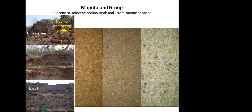If you look at the Neogene, you have the Uloa Formation, which is mainly beach deposits, but also these shallow subtidal channel deposits, and then overlain by Aeolian deposits, which were probably calcarenites in their day, the Umkhwelane Formation, but late Neogene weathering has changed that. It's dissolved the carbonate throughout most of the succession, and across the surface all you get now is what's called the Berea red sand down towards Durban. I'll show you slides of that, but in this area it's a very distinct weathering profile called the Ndumu weathering profile.